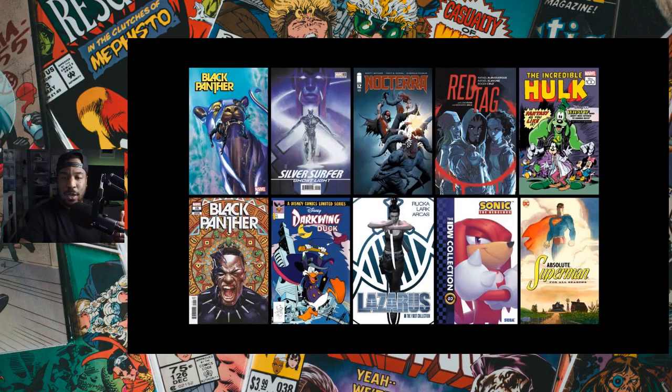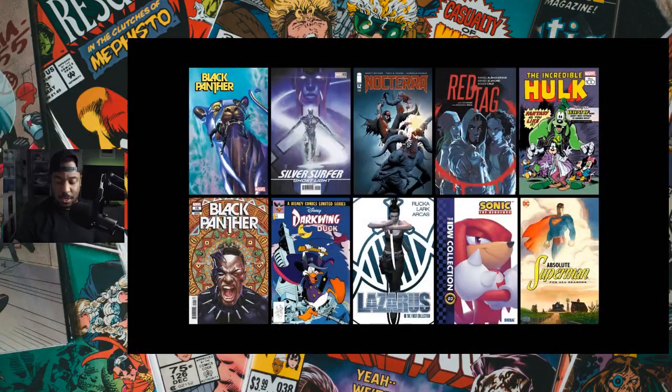Darkwing Duck number 1, the old school limited series. Hold on. So, the old school limited series is actually getting a facsimile edition, not the whole series, just issue 1 is getting a facsimile edition that's coming out in like a month or so. So that's on final order cutoff this weekend.